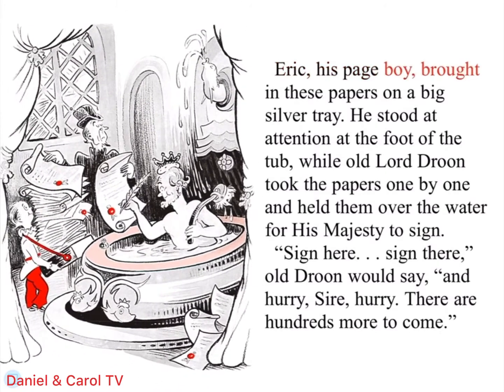Eric, his page boy, brought in these papers on a big silver tray. He stood at attention at the foot of the tub, while old Lord Droon took the papers one by one and held them over the water for His Majesty to sign. "Sign here, sign there," old Droon would say. "And hurry, sire, hurry! There are hundreds more to come."